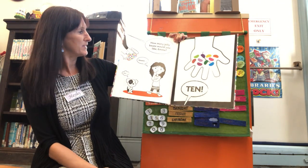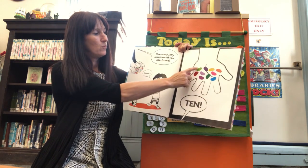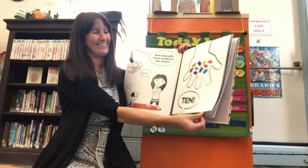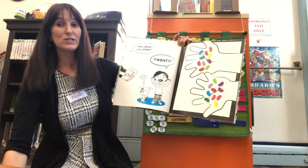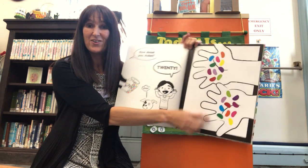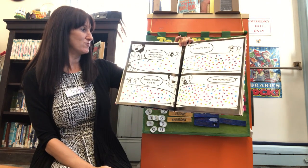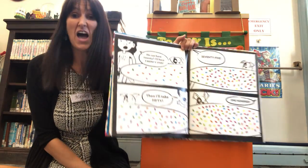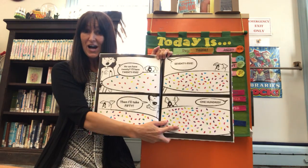How many jelly beans would you like, Emma? 10. 1, 2, 3, 4, 5, 6, 7, 8, 9, 10. How about Aiden? 20. 10 on this hand and 10 on this hand. He can have 20. I'll have 25. Then I'll take 50. 75, 100.